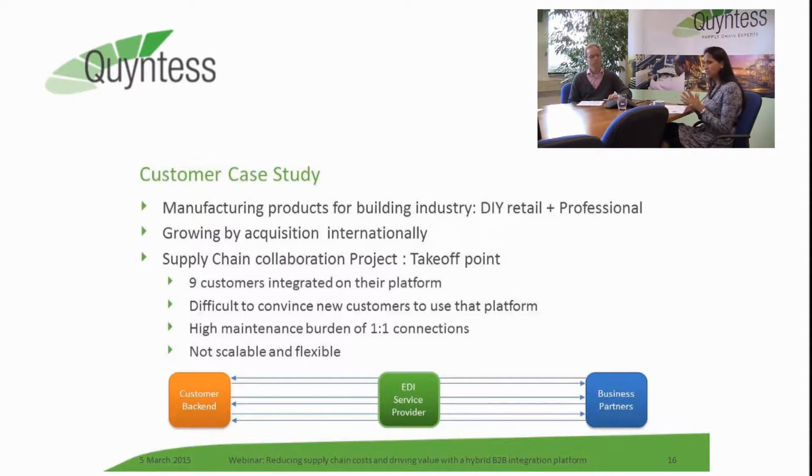Now, this model was okay as per their business requirement at that time, but in recent years, because of a change in corporate strategy, they went into expansion mode via mergers and acquisitions. And when we talk about mergers and acquisitions, that means more IT complexity in terms of integrating the new subsidiaries that you're going to buy, how they are going to talk to your main backend system, and those kinds of complexities they saw.